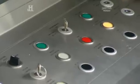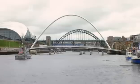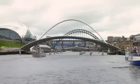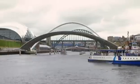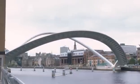Well, that wasn't very exciting, was it? Is that all? That's it. The structure is one solid piece, and when it moves, the arch operates as a counterweight to the bridge.